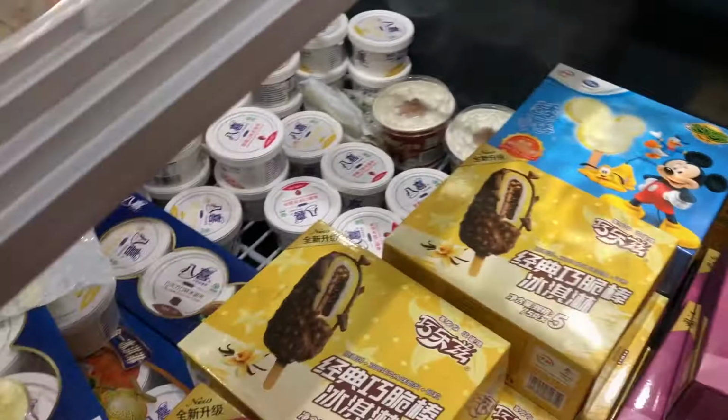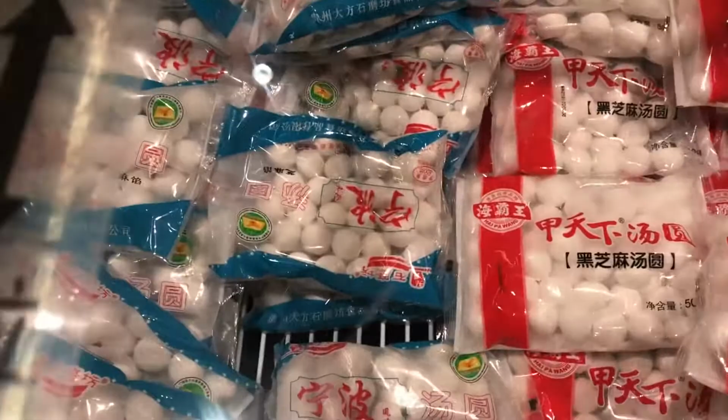Let me open so you can have a better view. Different types of ice creams. Oh my god, this looks so yummy. So these are more frozen stuff. All these things I can only show you. I don't know the names, I don't know what they are used for. I've never eaten them before, but it's what you can find in a Chinese supermarket.